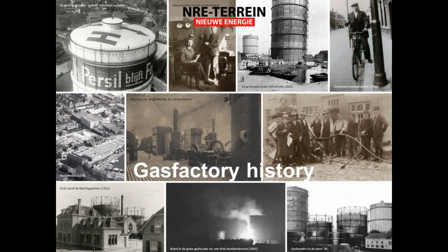And because of the former user and his unique historical approach, the buildings were of cultural heritage for the city. And because of this function as a gas factory, the soil was heavily polluted, and the municipality is the owner of the grounds and the buildings. So we were responsible for cleaning the soil, and that is a very expensive assignment.